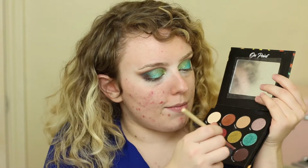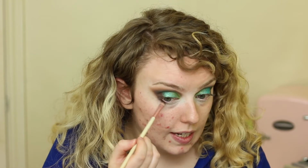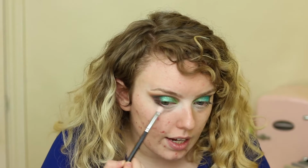But we're gonna move on to the lower lash line, and I'm gonna go back into the shade Keep It 100. I'm just gonna take the same flat brush again, and this time I'm literally, that's it. I'm not going to take any more product than that. I am going to take it about halfway, I think. So the outer half of my eye is going to be matte, and I'm going to make sure it's nicely connected up into my outer corner. I'm going to bring it back in here, I think. And then actually I think I'm going to take a clean 456 and I'm going to blend. I don't think I want to bring in the lighter shade on the lower lash line. I want to keep it quite dark.